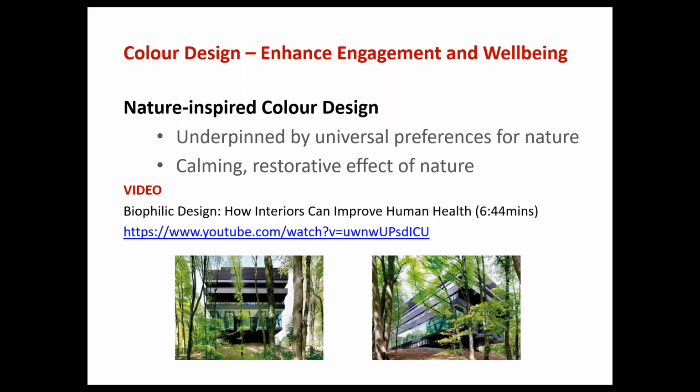The representation of nature in interior spaces tends to have positive impact and can enhance feelings of comfort, relaxation, well-being, and creativity. The colours of nature and imagery that reflects nature tend to have a similar effect, albeit not as strong as a walk in the park or time spent in the garden.